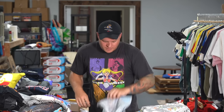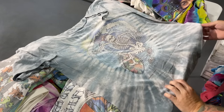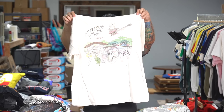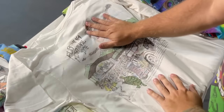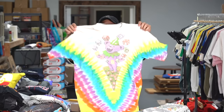What is that? Catching the wave. Whoa, that's so good. It's another Greg Spears. Dude, shout out Greg Spears. His artwork is some of my favorite. I think this is a Further Festival shirt. Yes, Further Festival. Jerry up at the top, 1998. Classic white tag, liquid blue, size extra large.